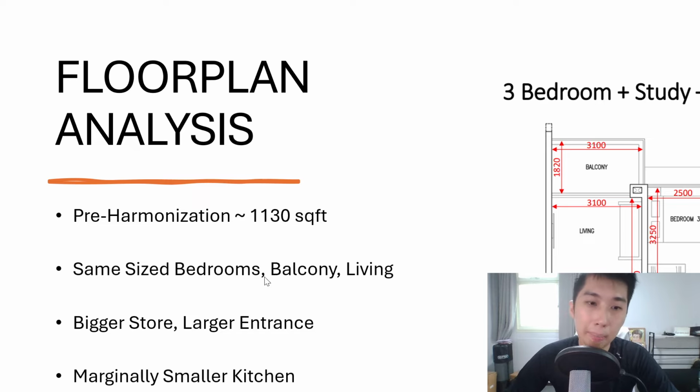Alright. Bedroom, balcony, living, all same size. Storeroom is quite a bit bigger, probably about 40% bigger than the previous storeroom. Yeah, 1.1 by 1.5. Still a bit more rectangular, but now you actually have a very, very good size storeroom here.